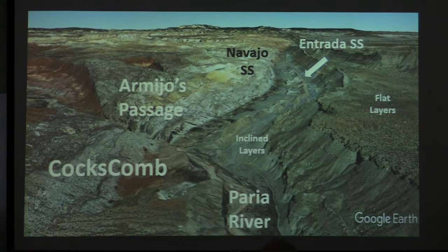Remember the Coxcomb? It's another sandstone monocline. So here we have the Navajo sandstone. This is the Entrada, and we'll talk about that a little bit later. And so these rock layers are kind of folded over. And so the Entrada is younger than the Navajo. And in this location, the layers are not overturned, but they're flat again.